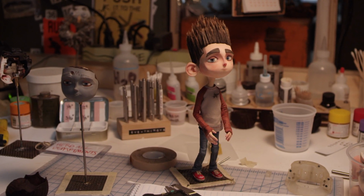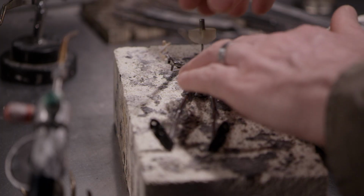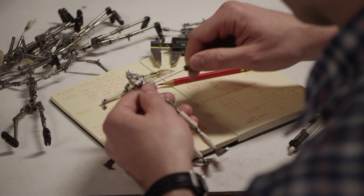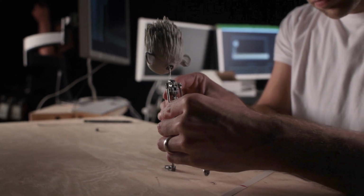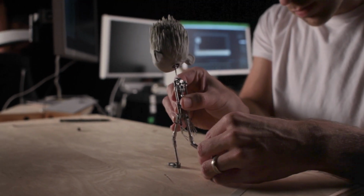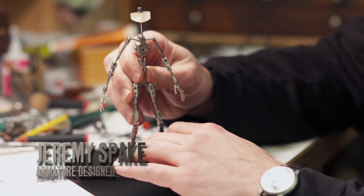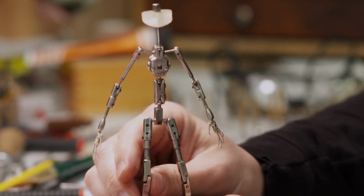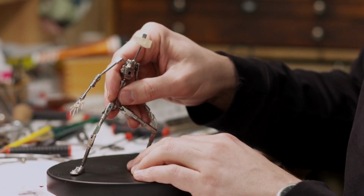We have to then plan out how we're going to make that puppet move. We will make an armature, which is a skeleton, but we created metal, ball and socket joints, and sort of tiny engineered pieces, which is what allows the animator to pose the puppet frame by frame. So this is Norman's armature. The armature exists to prop the puppet up and make it animatable. The idea is to make him be able to stand, walk, perform.